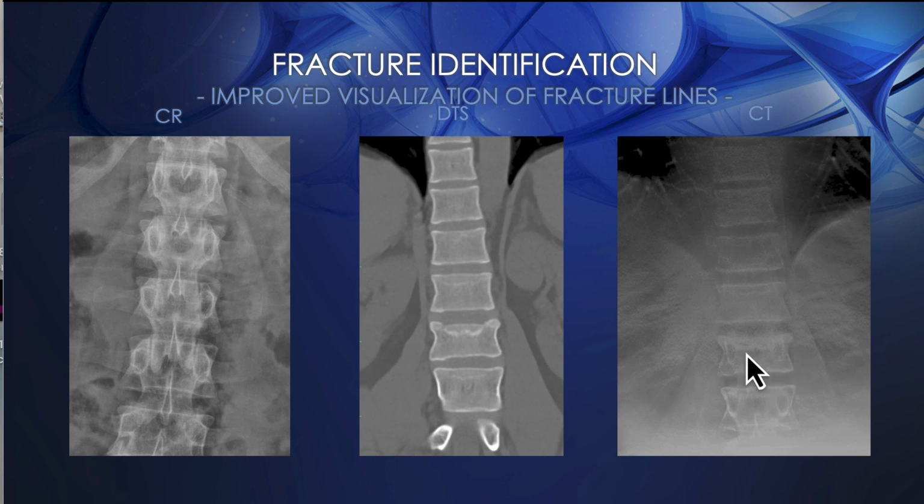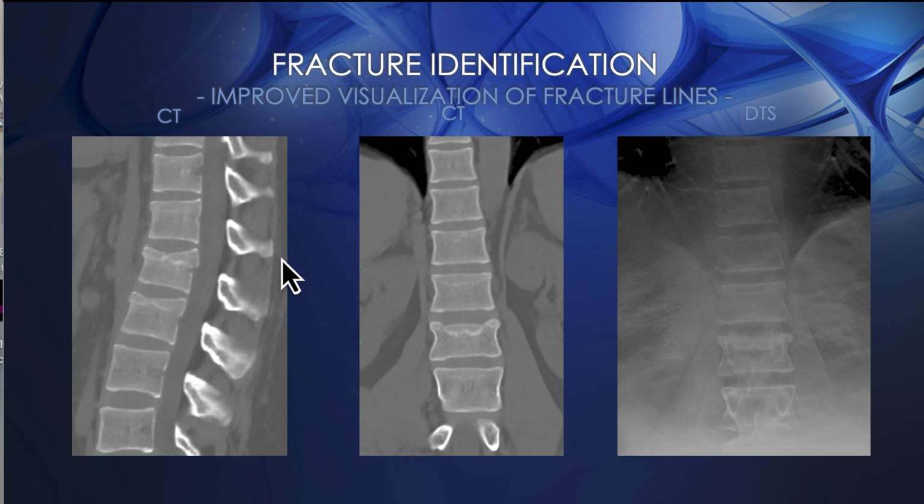Now, I recognize that some people who have limited experience with tomo may have intermediate confidence in calling this, but this is abnormal for a vertebral body. You can see that there's a small fracture line here, a fracture line here, so we've got 3 levels. If we look at the sagittal view, you can actually appreciate the 3 levels where a compression fracture occurred. And this really is an example of the power of tomosynthesis.